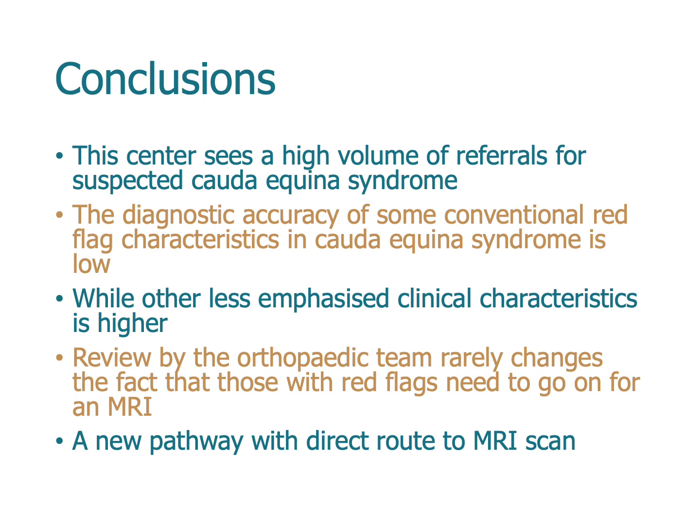Finally, we note that prior review by the orthopaedic team rarely changes the fact that these patients go on for urgent MRI, and to that end, a new pathway is being developed which may allow for a more direct pathway to scanning.